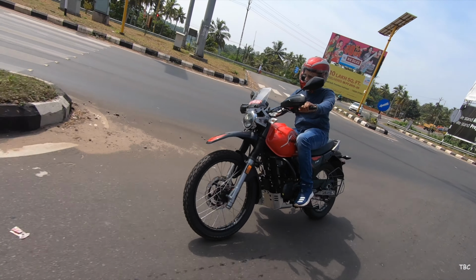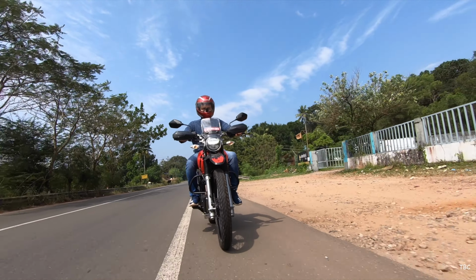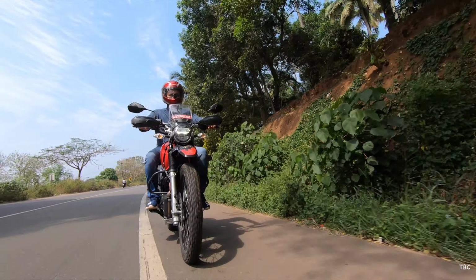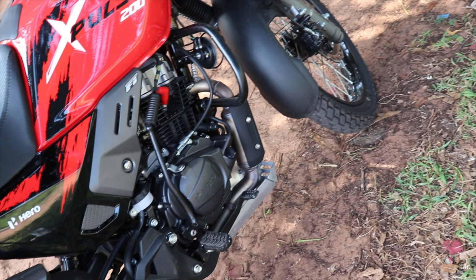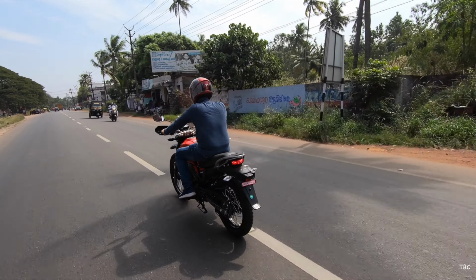And lastly about the mileage, well, after my testing, the mileage I got under mixed riding scenario is approximately 43 km/l, which to be frank is a great number for a bike in this segment. But like always, please do note mileage depends on the riding conditions and the riding pattern. And lastly, if you're wondering about the starting method, well, the XPulse 200 BS-6 does get both the self as well as the kickstart. So I guess that's everything about the Hero XPulse BS-6.